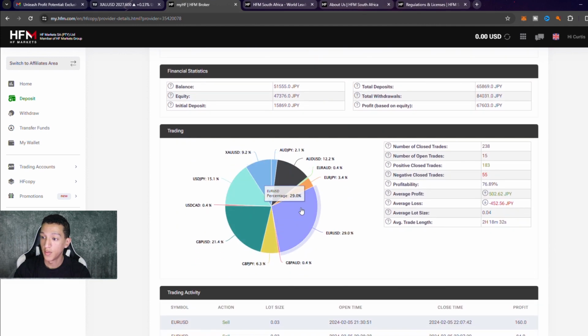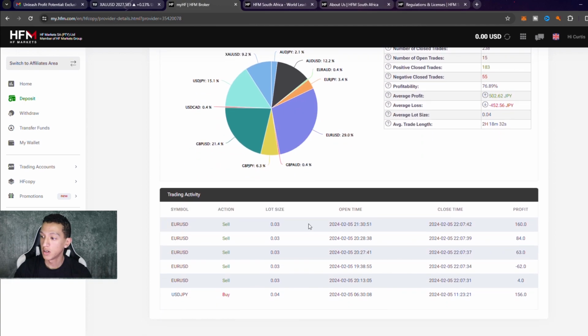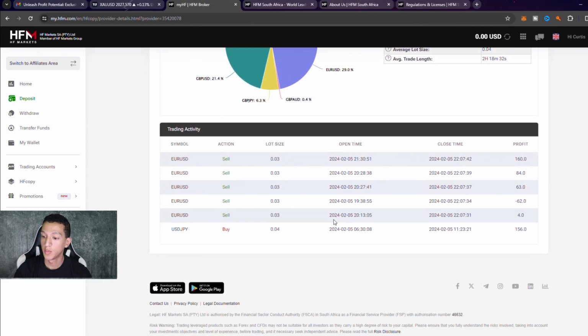This is obviously their trading. As you can see, they were mostly in gold with a 9%. The highest was EUR/USD for the pair they've been trading the most. And this is just the overall activity of what they do. So this is basically where you can see more in detail for the person you're about to follow.